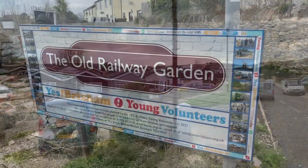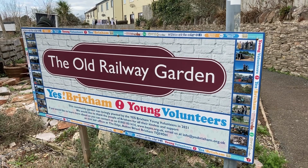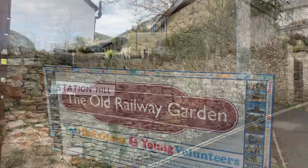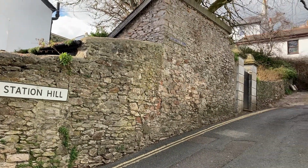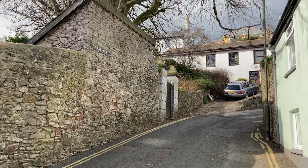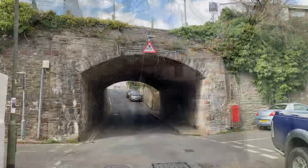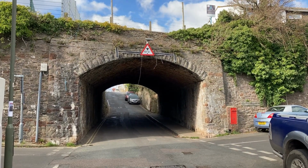This garden sits on the corner of South Fursum Road, part of which has been built on the former trackbed. Brixham Station was built high above the town in order to keep the line from Churston as level as possible. The single-storey wooden station buildings were on the right of this bridge.